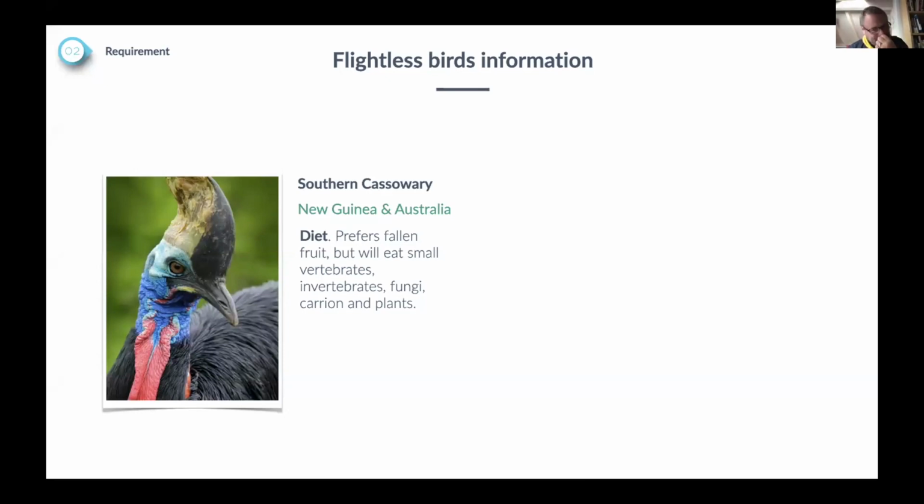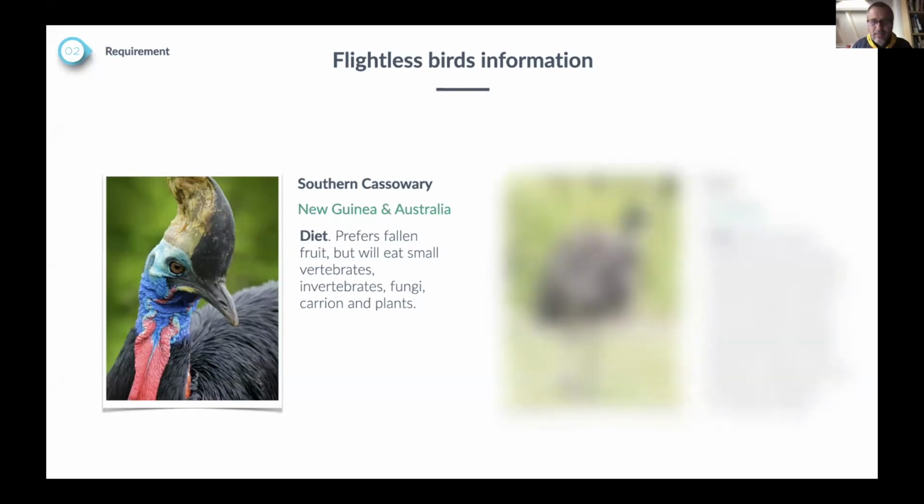Okay, let's continue. Southern cassowary, that's from New Guinea and Australia, the diet. This bird prefers fallen fruit, but will eat small vertebrates, invertebrates, fungi, carrion, and plants. And it's a beautiful, colorful, well, beautiful, it depends how we define beauty, in some of those birds.